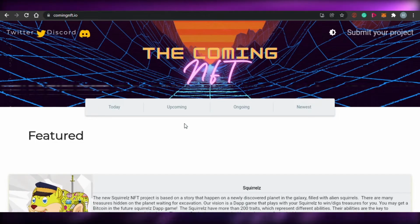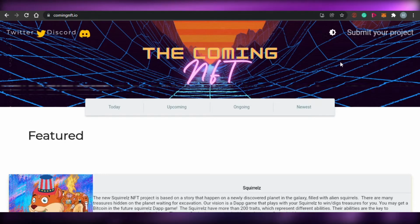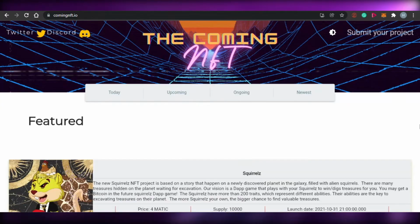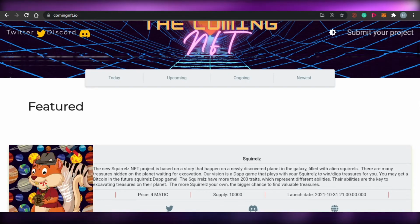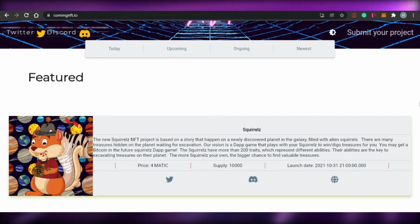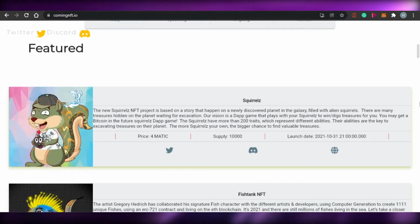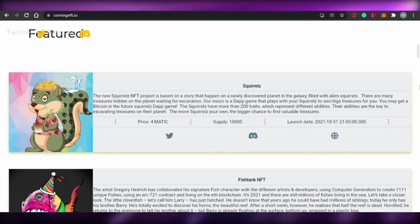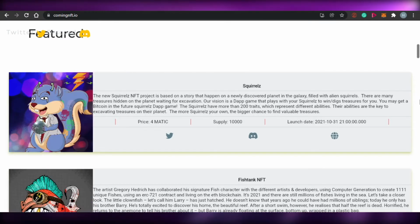The next platform is ComingNFT.io. It is another platform that allows you to feature your collection, and you will be able to find all of the amazing upcoming NFT collections right here. People simply feature their collection right here. They list their collection, and you can do that too. You simply add your collection, all the information. Then you can add your Twitter, your Discord, and your website as well on this platform.